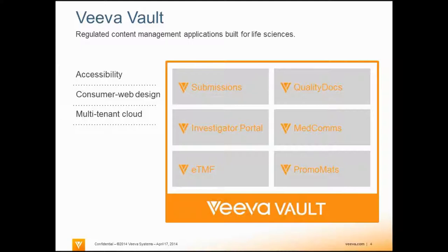Finally, this is all delivered via multi-tenant cloud. What that means is that we handle everything at Veeva, from providing the application to providing the infrastructure, to managing the upgrades, to backup and disaster recovery, if God forbid that's ever needed. And it's all included in the subscription. So at the end of the day, we relieve our clients from having to be concerned with the operational management of this and let them focus on their core business.